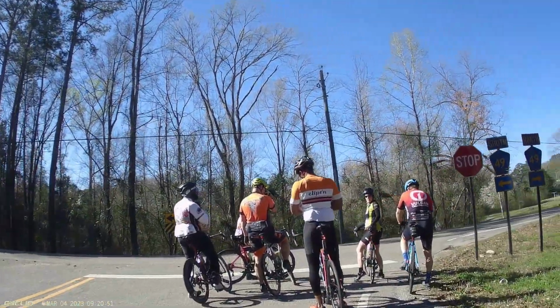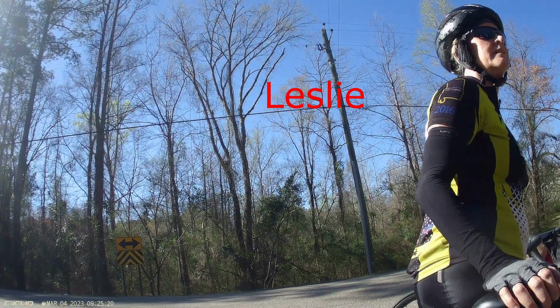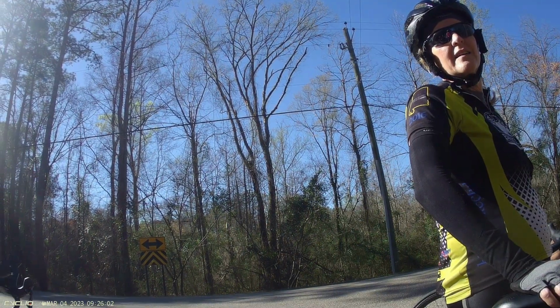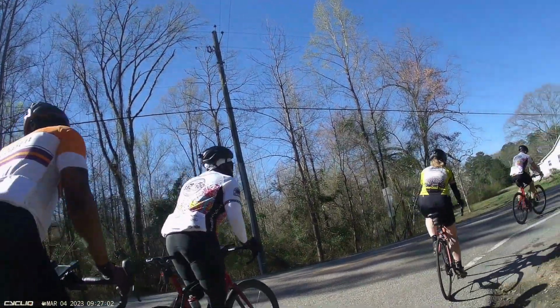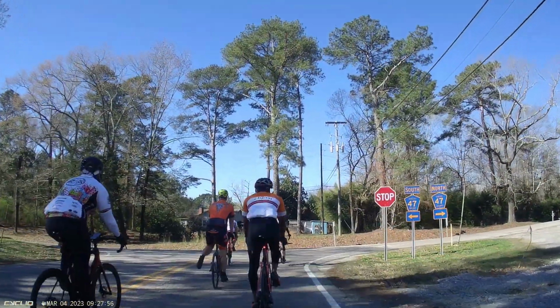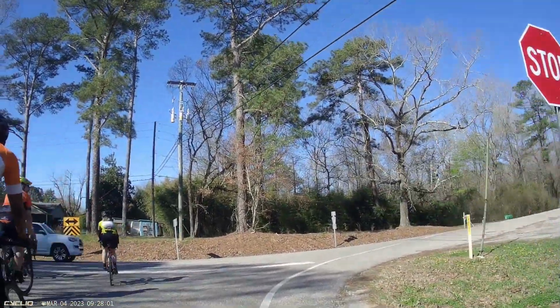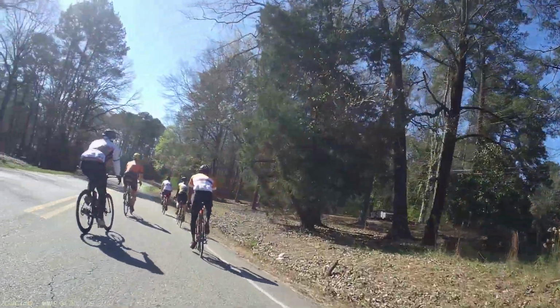Here's our first regroup. That's the great Leslie Ledbetter. Boy, she's a bona fide A rider. Glad to hear you say that. We're turning left onto County Road 47, the Chelsea Road. A little bit busy today.